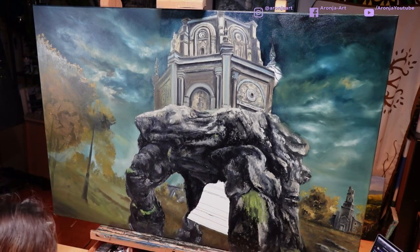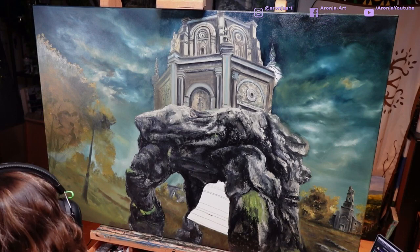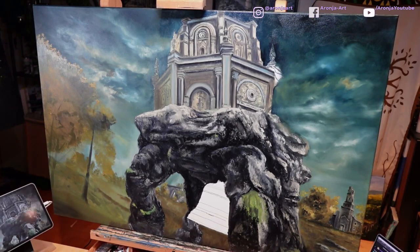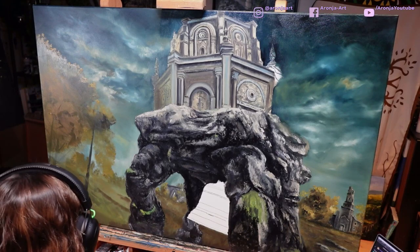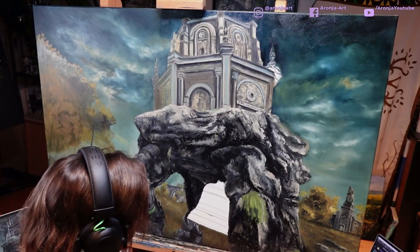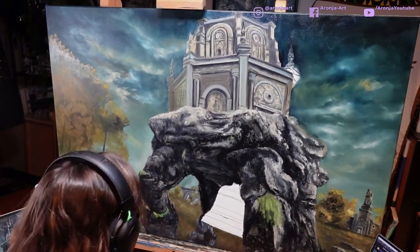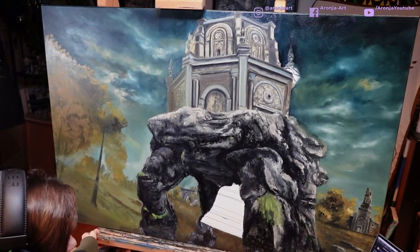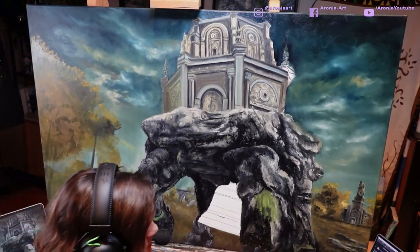Okay, I'll just head into that piece. Here is my reference picture, if you see it right here on my tablet. It's basically the loading screen of the Elden Ring game.